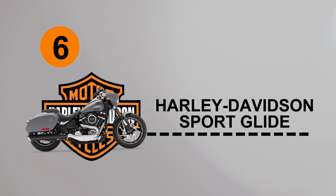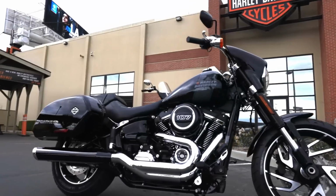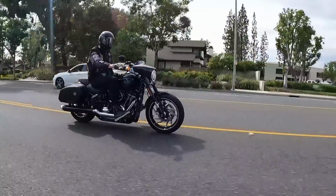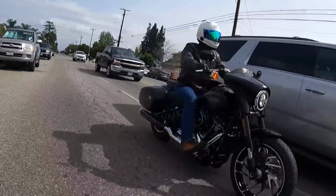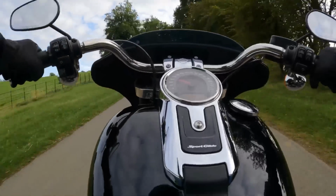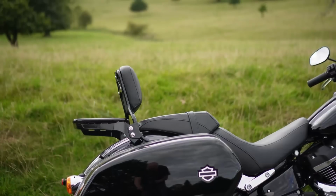Harley Davidson Sport Glide. Some motorcycles are engineered with a clear purpose: touring long distances, carving through curves, or cruising through town with confidence. Then there are bikes like the Sport Glide. At first glance, it looks like Harley-Davidson's attempt to combine the versatility of a touring bike with the raw attitude of a cruiser. In theory, it sounds like a win.